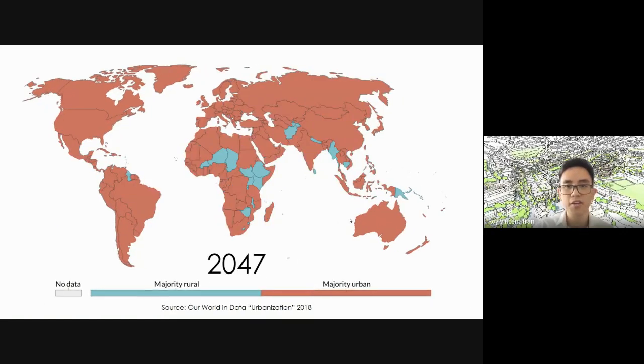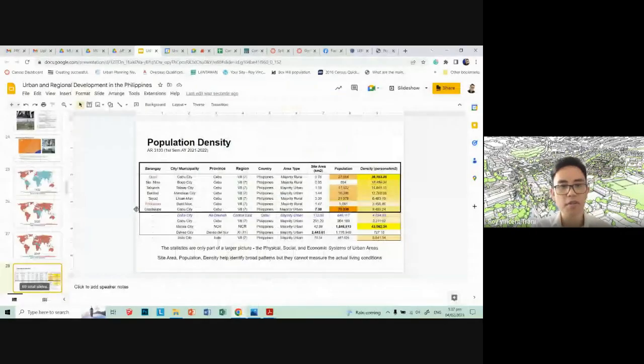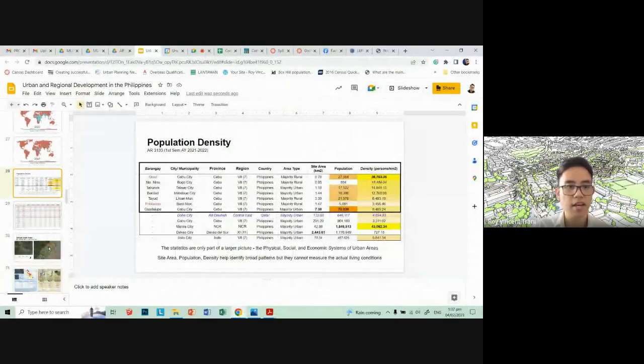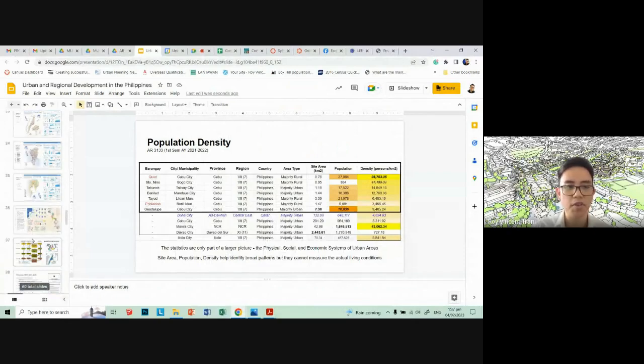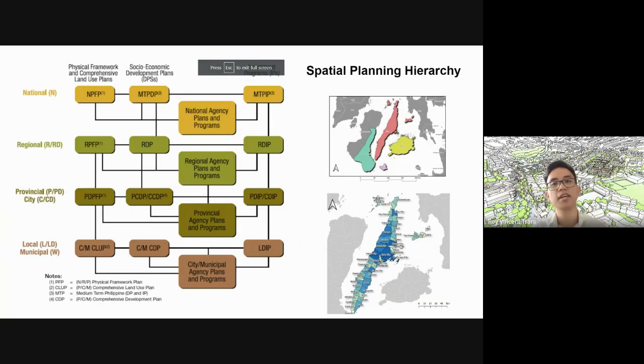Okay, and then I think I already discussed this before, and there are some slides here on population density. We'll just skip that for now. This is more for the GIS portion, but here, this is the one I want to discuss: the spatial planning hierarchy in the Philippines.